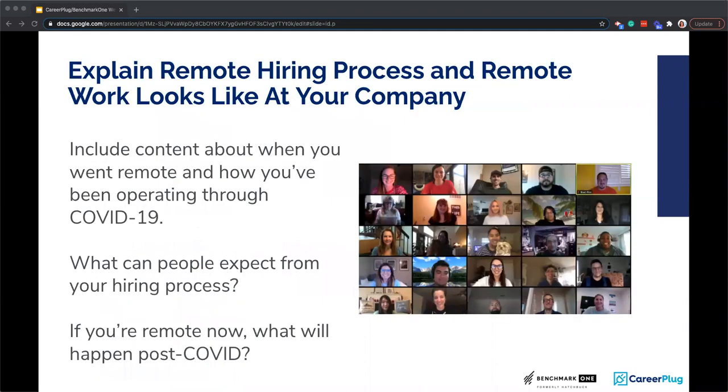So we've been talking generally about candidate experience, but this is where I can start tying in the remote hiring process a little bit. Include content about what remote work looks like right now for your company. We're all in different phases of this. Maybe part of the hiring process is remote, but you're operating in person. Maybe it's a hybrid model. Maybe you're remote now, but you plan to go back. We're all in different situations. So job seekers don't know unless we tell them where we're at.